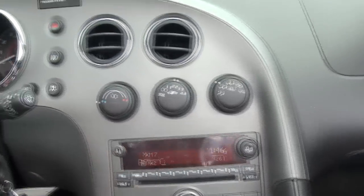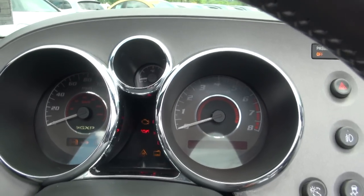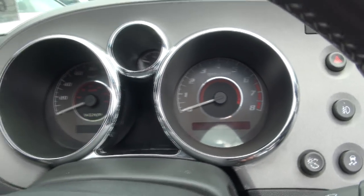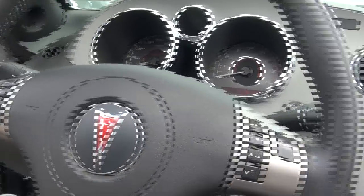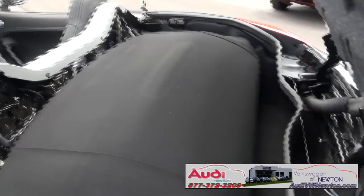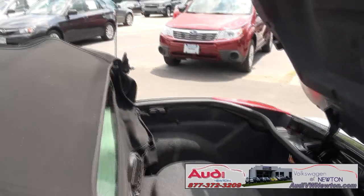Another thing I like about the car, stability control. Look when you first start it up too. I like when the gauges almost reset themselves. Okay, let's take a look. Automatic headlights. You have the steering wheel controls, volume controls. Here's your convertible top. Now keep in mind, I'm using one hand to do this.